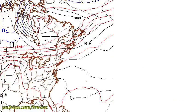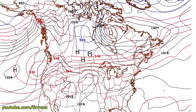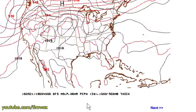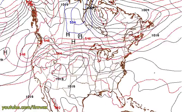Okay, so we got a lot to look at there. Let's go back to the large scale picture. This is a new chart that I've brought up here. This is thickness. Yeah, see right here. Let's see, 1,000 through 500 millibar thickness right there. And this is valid at 18Z. So this is the setup across North America.